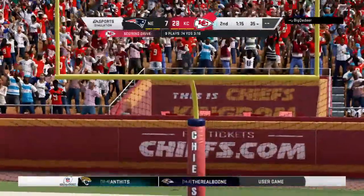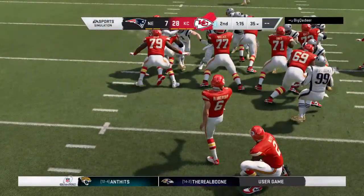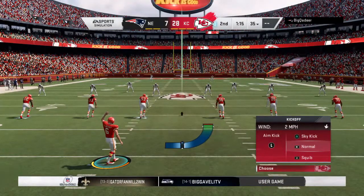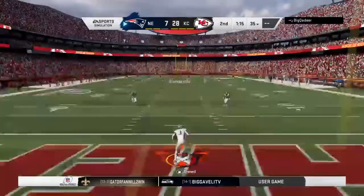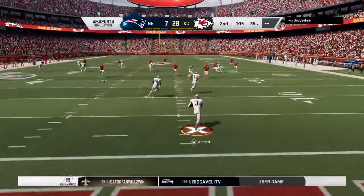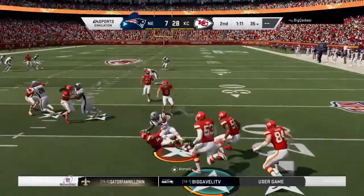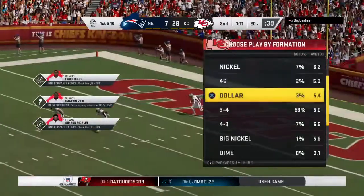Extra point splits the uprights, and the lead now to 3 touchdowns at 21. Set now to kick this one away, and off it goes. This fielded a few yards into the end zone. And the decision to come out is going to cost him 5 as he's taken down right at the 20.